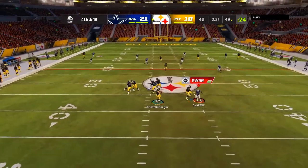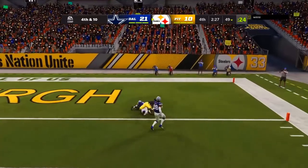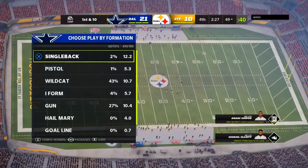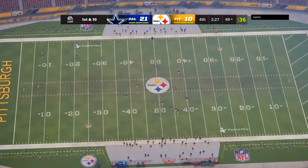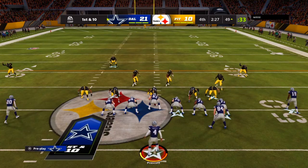Find him. Find him. He's going to launch it for Washington. And it's incomplete. They cannot convert, and they turn it over. The Steelers try it, but they come up empty on 4th down. And Dallas, they'll take over in terrific field position.